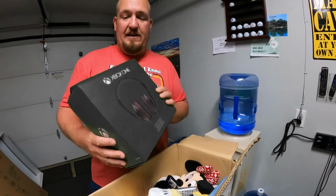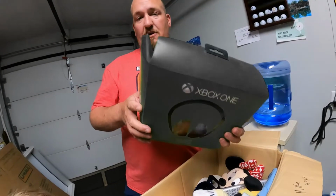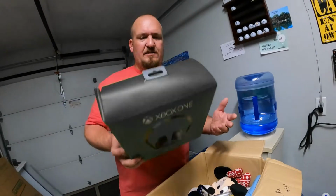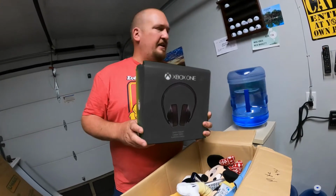First, we got this Xbox One stereo headset. I think it's brand new in box. It's just a little damaged, but everything is still in there. I was trying to think of a price, but I don't really know. I think he gave it to me for $6 in the end.